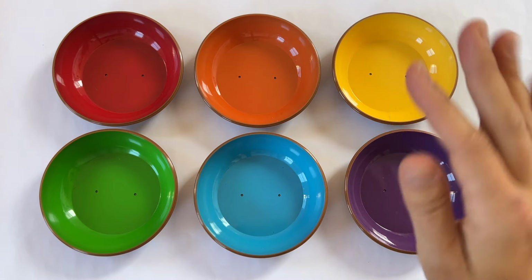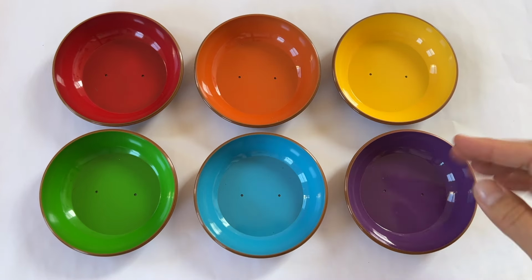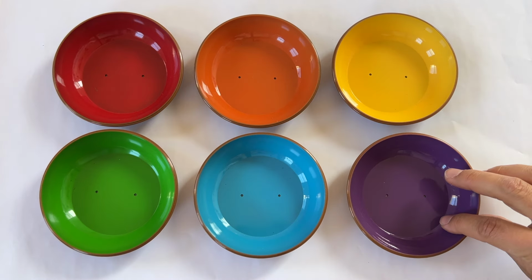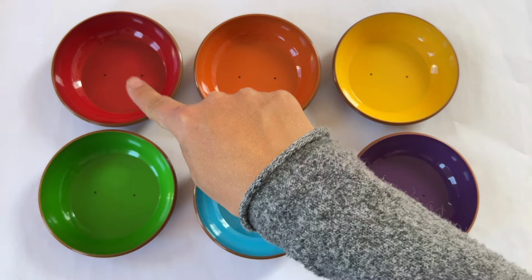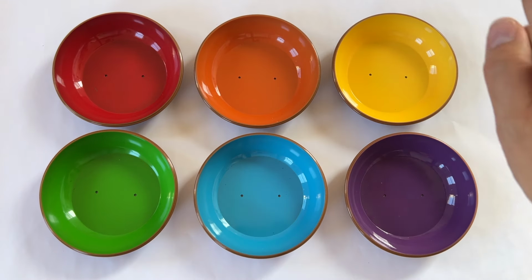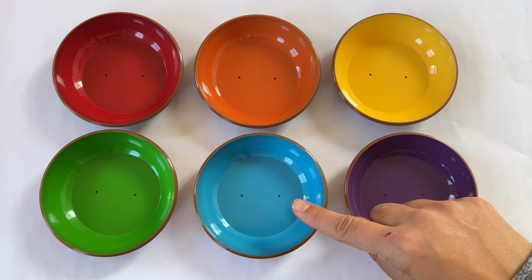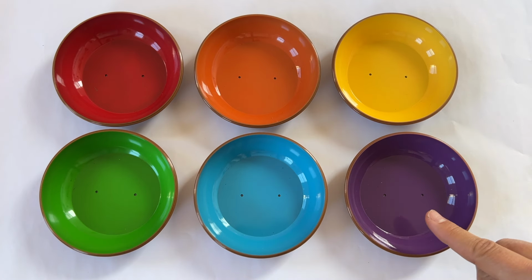Hi friends! Look at all of these colorful nests that I have. Let's say the colors. Red, orange, yellow, green, blue, purple.